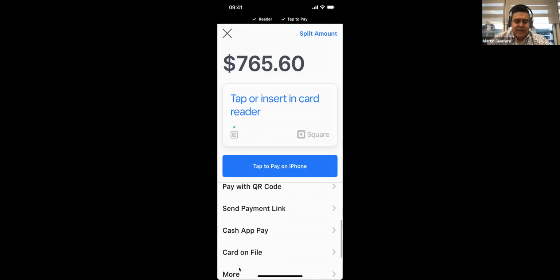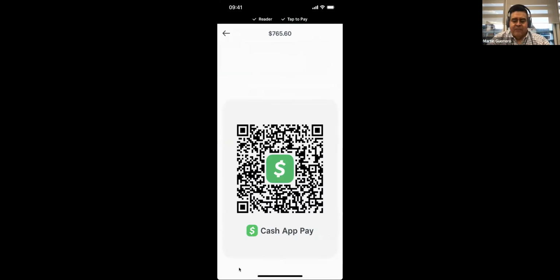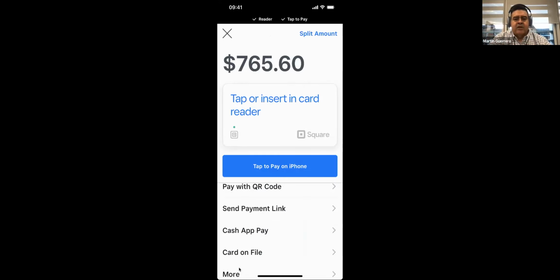I'm going to skip over payment link here. Similar with Cash App Pay. If you're familiar with Cash App, it's a peer-to-peer money payment system similar to a Venmo or a Zelle. Cash App is a Square company. That was developed from within Square 10 years ago now. So that's a payment that's available. Same thing: do the QR code, it opens up the Cash App, they authorize it, and it makes payment directly through that. So that integration is there through one of our other companies.